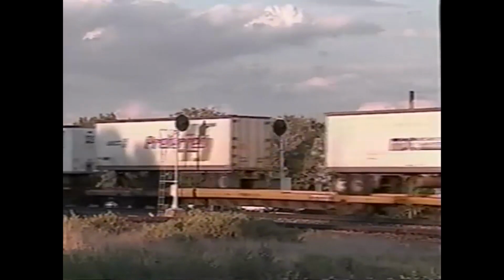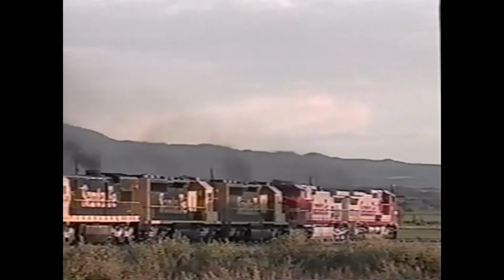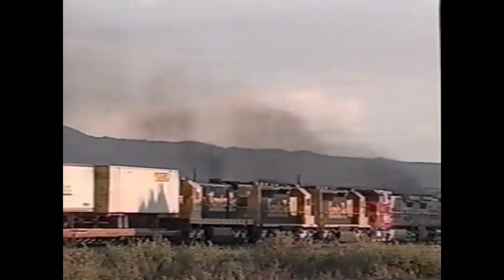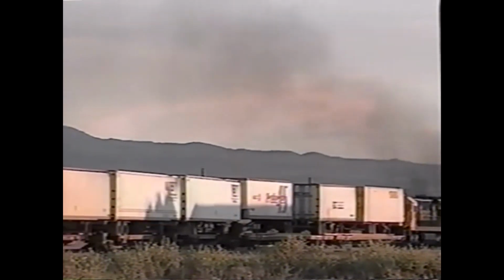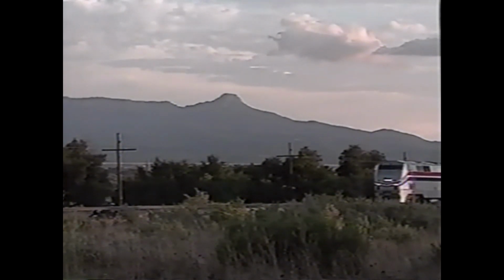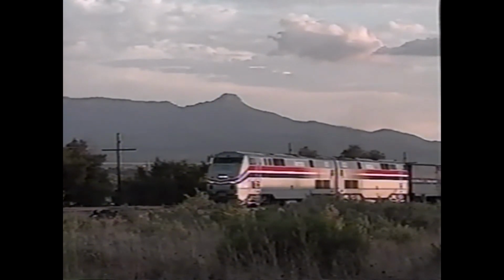At Ponies, Colorado, the sun breaks through the clouds of a thunderstorm as a westbound detour Q train passes. 9,600-foot Fisher Peak looms in the background as Amtrak's eastbound Southwest Chief pulls off the siding just 10 miles out of Trinidad.